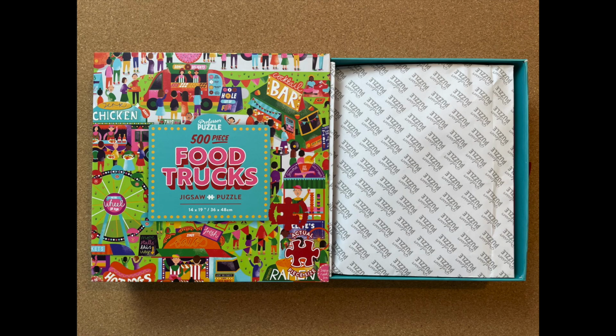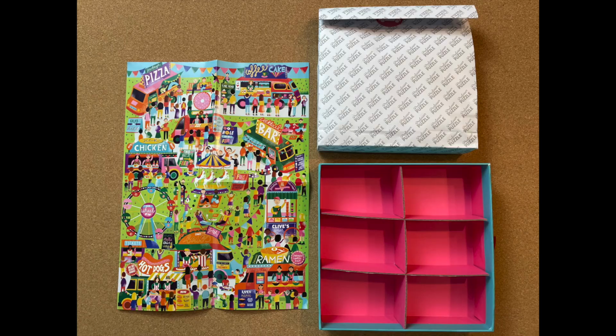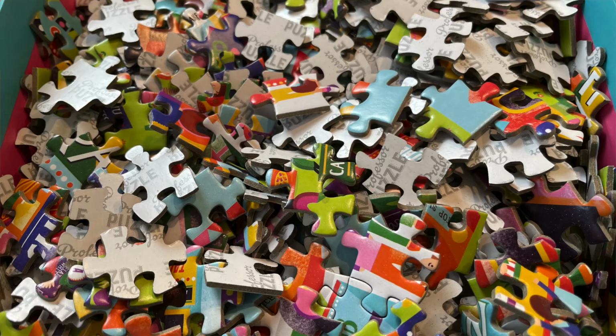Inside, it slides out, and it's packaged in a paper bag rather than a plastic bag. And also, they have dividers inside where you can set up and then use this bottom half as a sorting tray. So the way they packaged it is really nice. Their quality is very good.